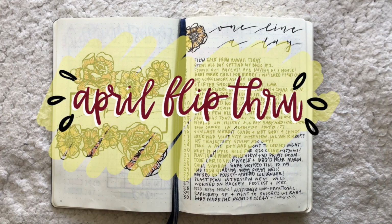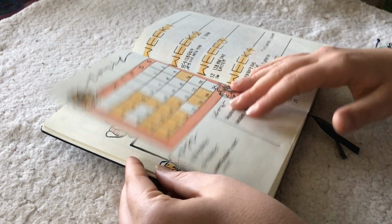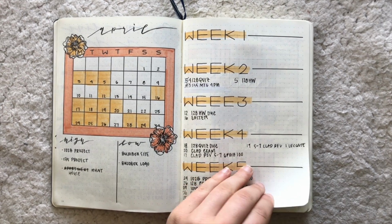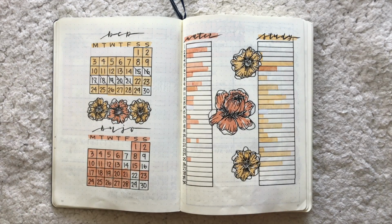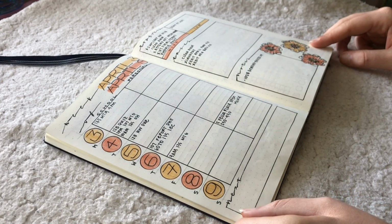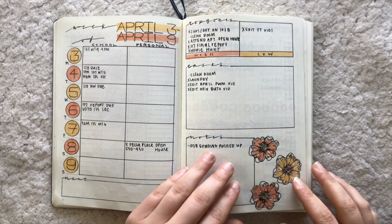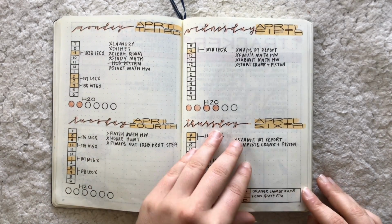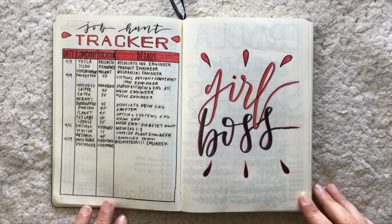First, I'll just flip through all of my April spreads so you can see what last month looked like for me. April was probably my best setup month yet. It was my first month in my new journal, and I love how the entire month turned out. I kept up with the same color scheme for all of my monthly, weekly, and daily pages, and I love how it kept everything looking really nice and cohesive.